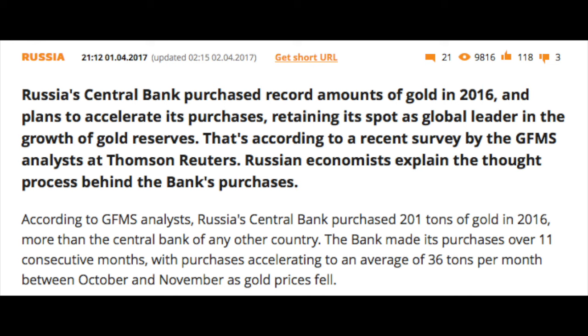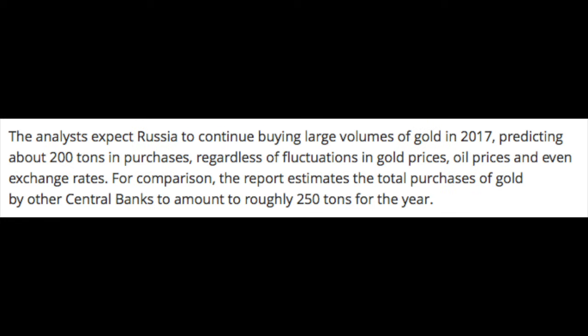According to GFMS analysts, Russia's central bank purchased 201 tons of gold in 2016, more than the central bank of any other country. The bank made its purchases over 11 consecutive months, with purchases accelerating to an average of 36 tons per month between October and November as gold prices fell. So it looks like they took advantage of falling prices like any good stacker should. The analysts expect Russia to continue buying large volumes of gold in 2017, predicting about 200 tons in purchases regardless of fluctuations in gold prices, oil prices, and even exchange rates.